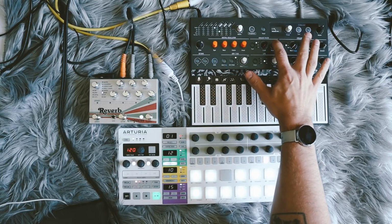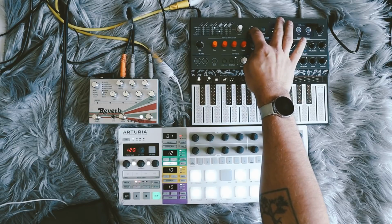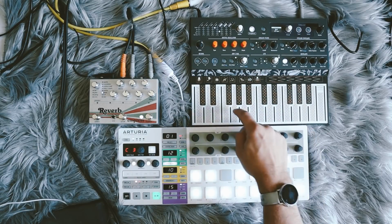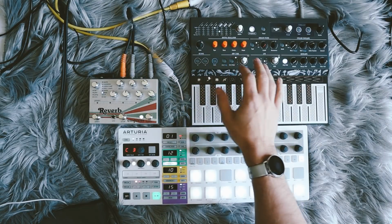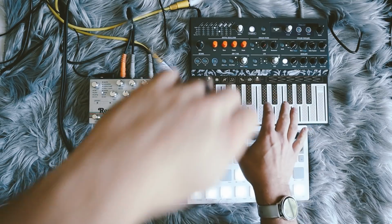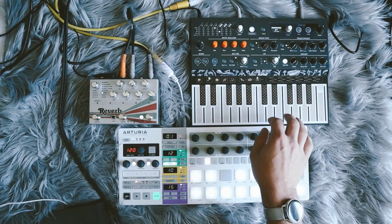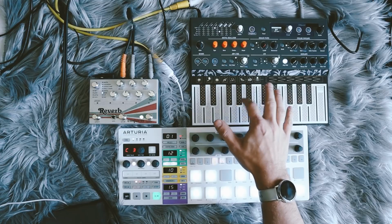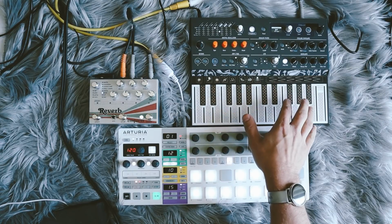But speaking of goofy, I'm going to press paraphonic, and that makes it sound polyphonic, but better yet, what we're going to do is press paraphonic and I'm going to play some notes. Okay, now what'll happen, it's just going to play that chord every key I press.